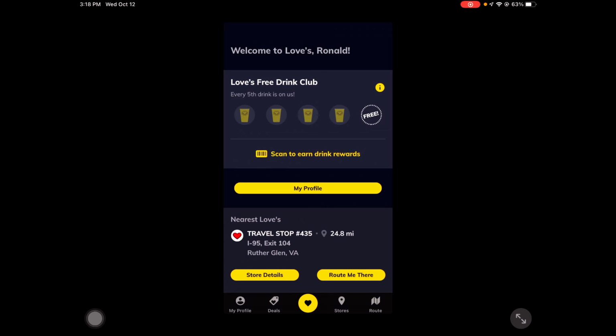And what I like about Love's is that the app allowed me to find almost any Love's travel stop in the country. For example, I'm here in Virginia, and I'm looking at this one here. This is Love's travel stop number 435. This is the closest one near me. It's about 24.8 miles away. This tells you that it's just off of I-95, exit 104, and it is in Rutherford Glen, Virginia. That's just south of me.